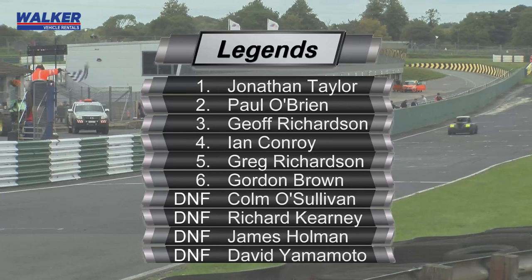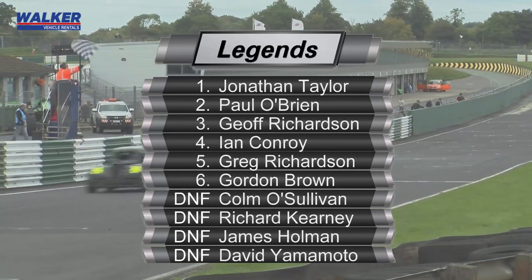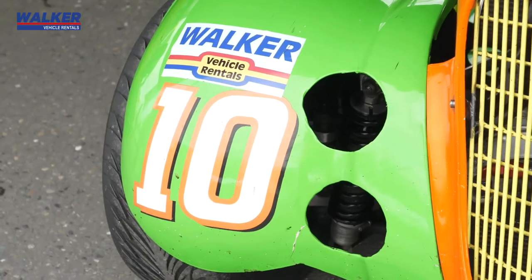So Johnny Taylor takes the win from Paul O'Brien and Jeff Richardson in third. Now, so that was a good race. How did it go for you? Oh, great race. Car was going well. The car didn't run this morning at all. We put new carburetors on, new spark plugs. We were last on the grid, and we came away and won the first race.